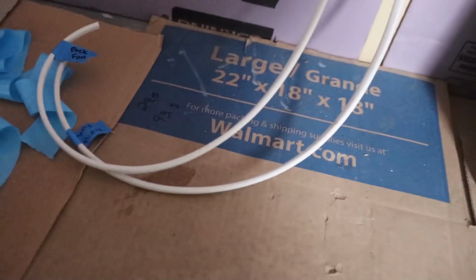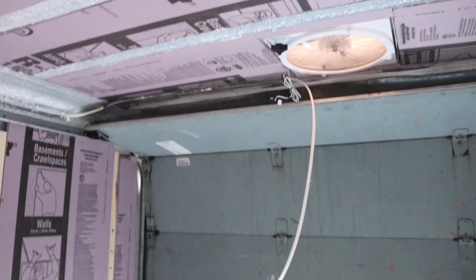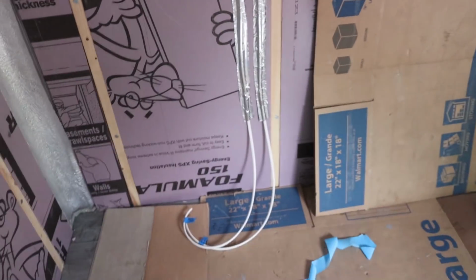Okay, so as you can see now, we have these two wires for our front fan and our back fan. They go from this area where our electrical system will be, up into the wall, to the front fan, and over to the back fan. So that's what pre-wiring is. Now, this allows us to cover these up with our wood paneling, and these wires will be covered up, but still functional, so these fans will work.